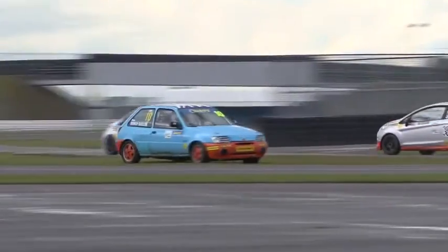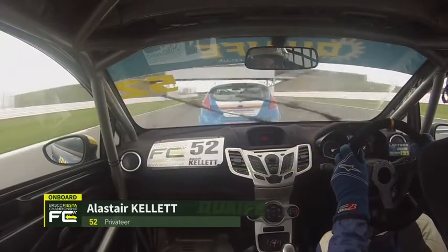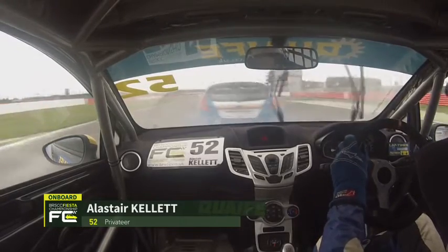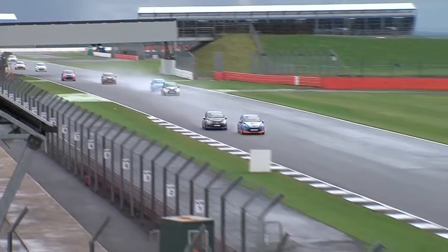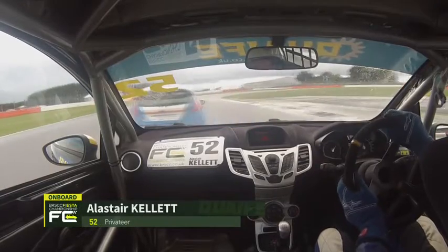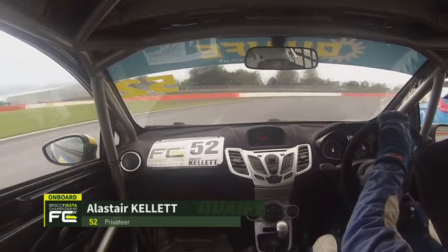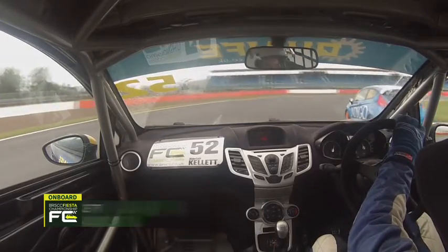Peter Dendy Sadler gets a tank slapper on and is off. The class leader is off in the gravel, and that surely means that there won't be a double for Peter Dendy Sadler at this meeting. Alistair Kellett gets the spray of the race leader coming down the straight into Brooklands. Kellett goes wider, and that does two things. It gets him out of the spray. It also shows the race leader, the 52 car, very clearly in the mirrors.